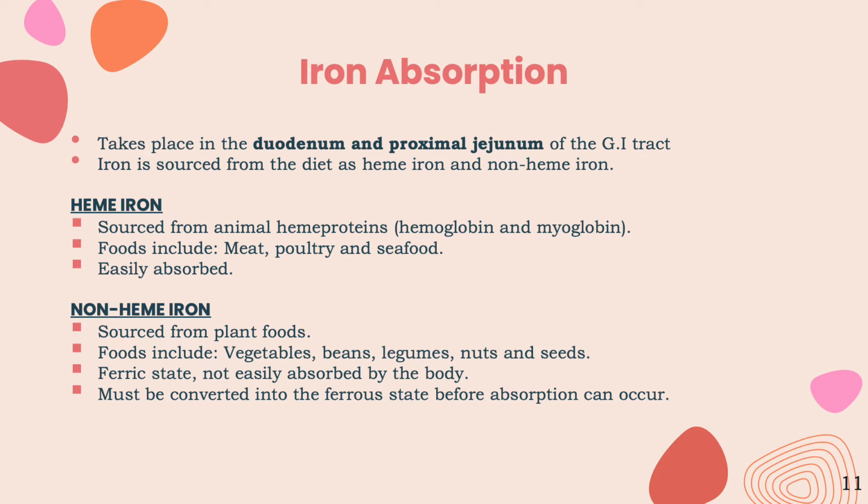As previously mentioned, iron has many different roles in the human body. We obtain iron from the foods that we eat. In the body, iron exists in two states, either the ferric state, which is the Fe3+ state, or the ferrous state, which is the Fe2+ state. When we consume iron-rich foods, the iron from that meal is either heme iron or non-heme iron. We obtain heme iron from foods such as meat, poultry, and seafood.